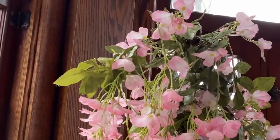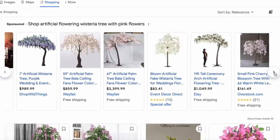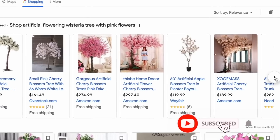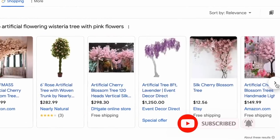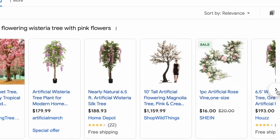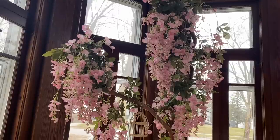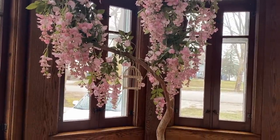I looked up similar things to this online, and as you can see, the prices for these types of faux trees range quite a bit, from $100 all the way up to $3,000. So there's really no way of telling how much this particular tree had cost originally, but I think I got a good deal only paying $25 for it. What do you think? Is this something that you would have brought home from the thrift store?